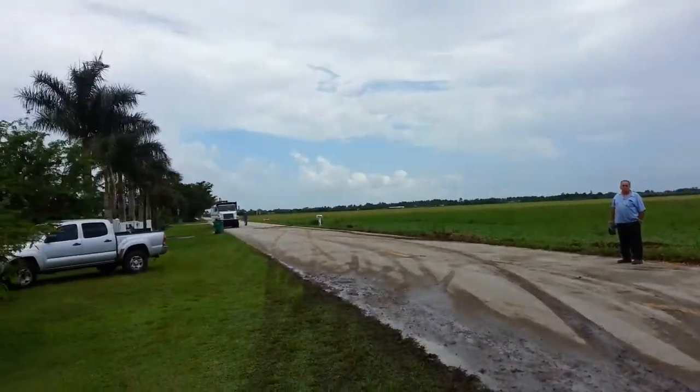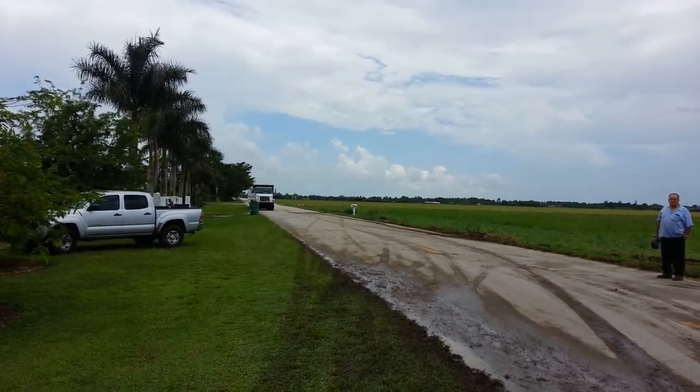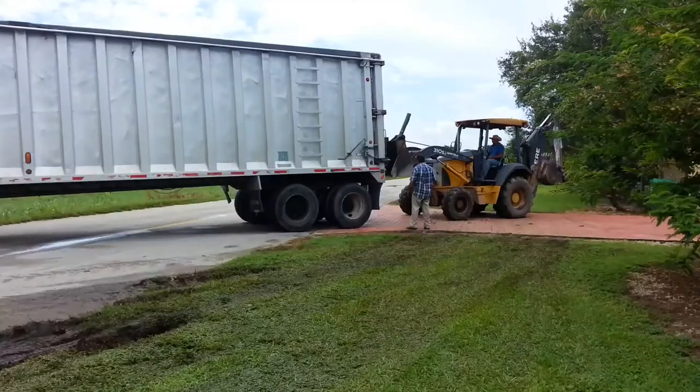So now the cavalry has come. These guys are going to unload their big backhoe and see if they can take it out. More to come in a minute.